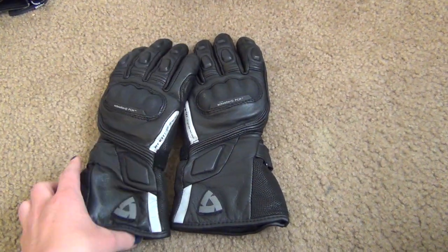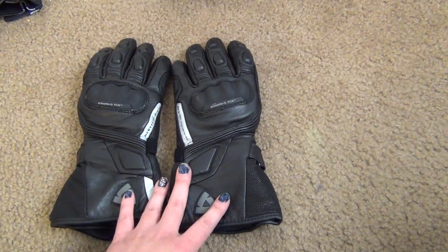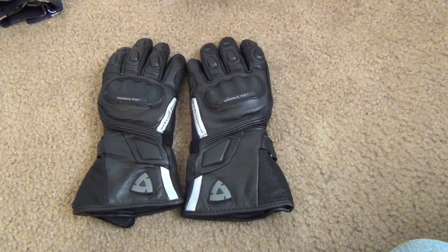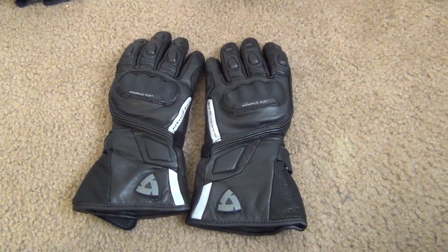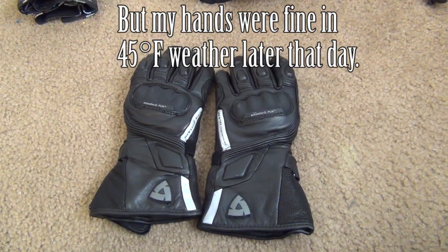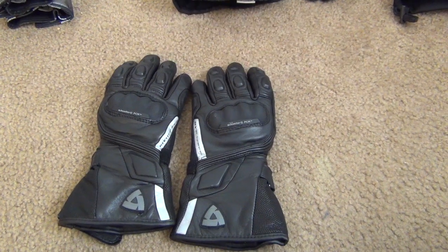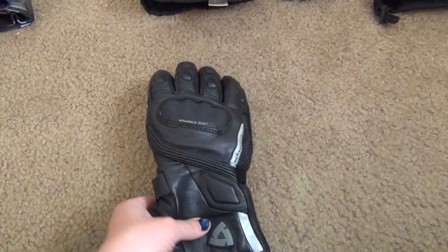So far, they're the best winter gloves I've found, but they're not super warm in freezing temperatures. Like, my hands were still numb this morning, even, when it was approximately, you know, 32 degrees Fahrenheit. So, I don't know, they're okay. They're not great. But they're better than nothing.